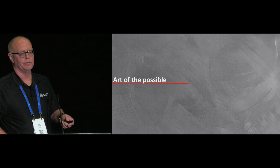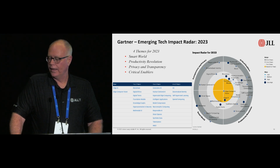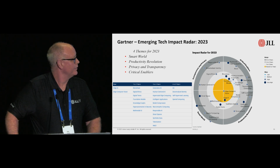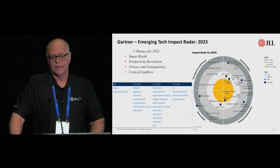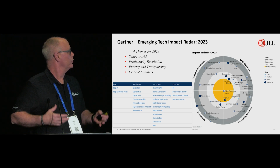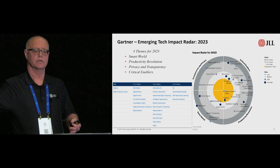So what's the art of the possible? I threw in one more slide, and I found this after I had done my presentation. It's the Gartner Emerging Technology Impact Radar for 2023. What's interesting to me is that if you go online, you can pull this up and read the article that went with it. It lays out where things are today: what are the tools, what are the technologies that we drive today? But what's going to be hot a year from now, 3 years from now, 6 years from now?